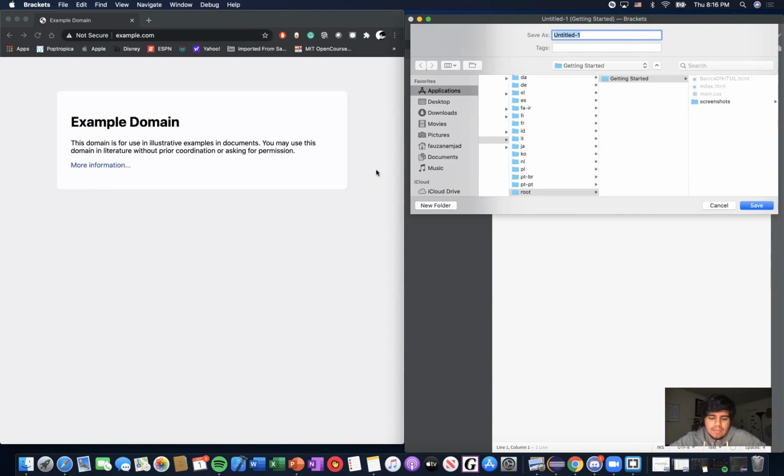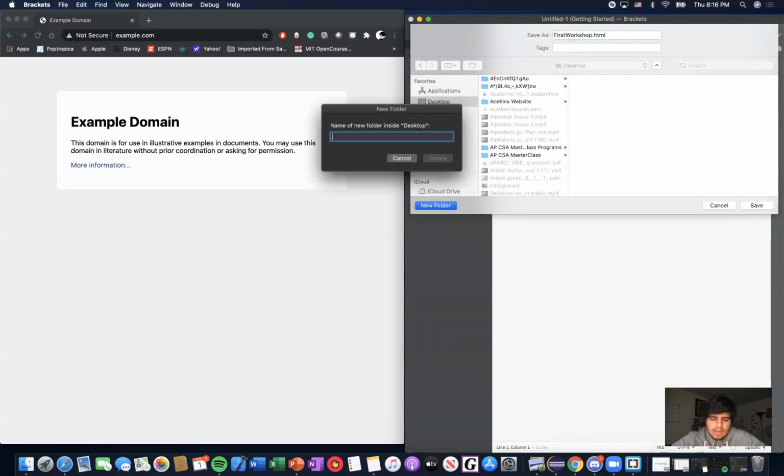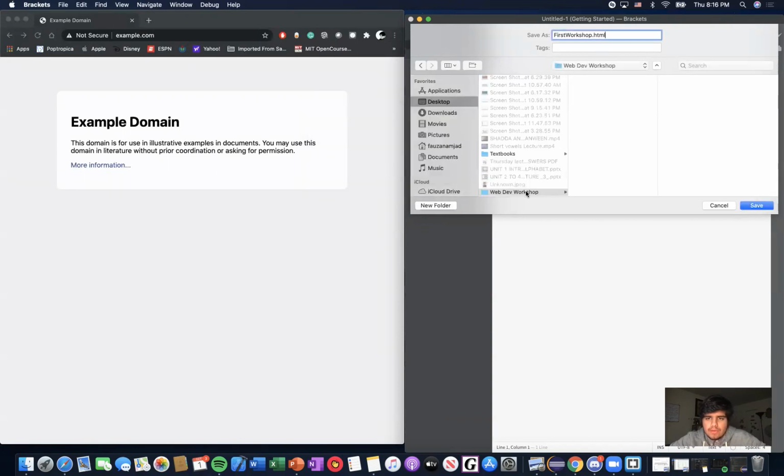So I'm going to name it first lesson, I don't know, first workshop. And I'm going to name it .html. Now I'm going to go to my desktop and save this so it's easier. So I'm going to create a new folder on my desktop, and I'm going to name it web dev workshop. Create. And then I'm going to put that inside the web dev workshop.